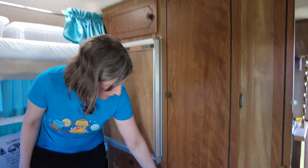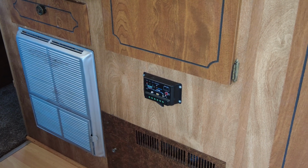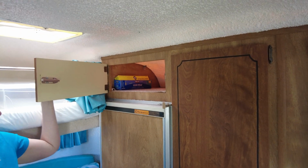This little contraption here is a bit of modernization. That's actually the solar panel controller. They put one small solar panel on the roof to keep the battery charged, which is nice. More storage compartment up here.